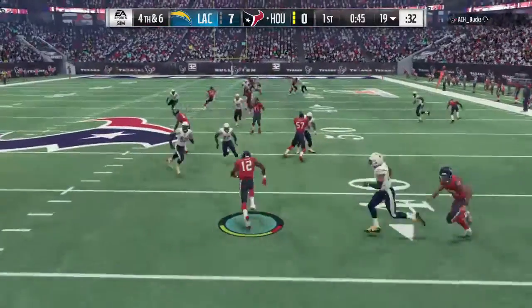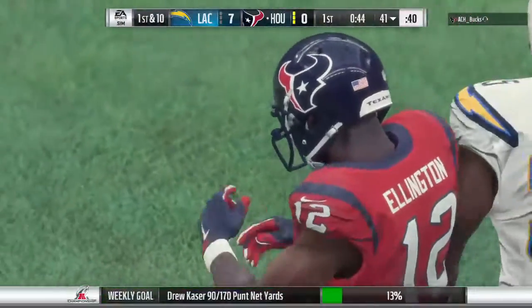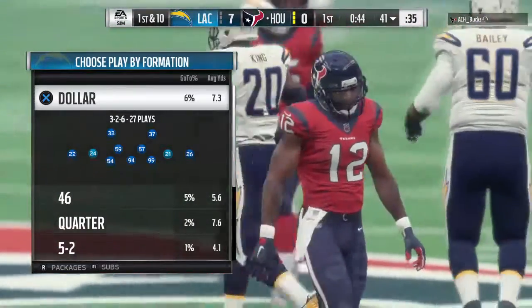Ellington now to return it. A good return there. Call it 13 yards. And out will come the offense as they take over. The Texans offense now, they get set to head back on the field here.